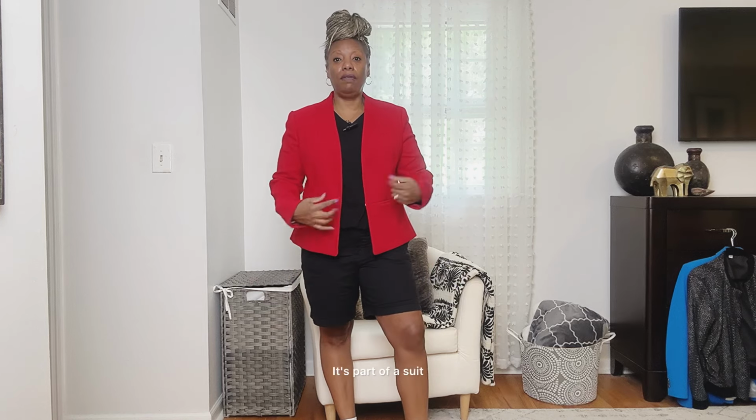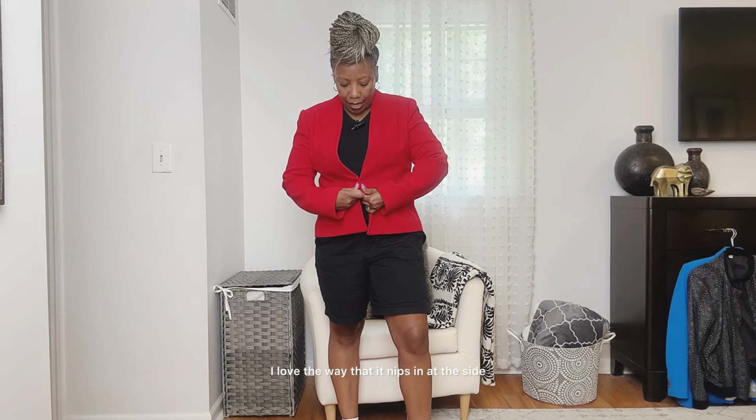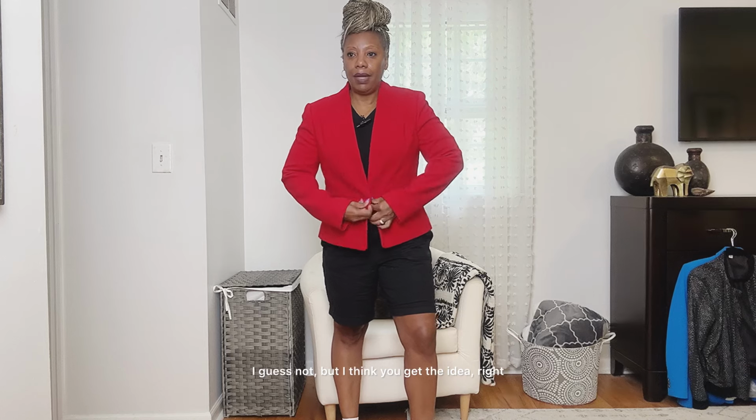Okay, so here's an example of something that's also going to join the dearly departed. This is a jacket that I've had for a while. It's part of a suit. I love the way that it nips in at the side. Let me see if I can do this without my glasses, just by the feel of it. I guess not, but I think you get the idea, right? It gives me a nice nip. However, I never pull for this. It's just, I don't know what it is, okay?